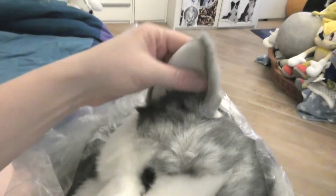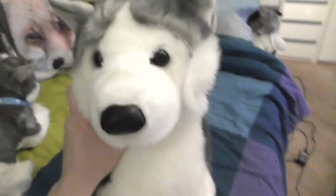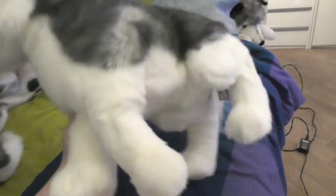Oh, she has a very pretty face and really large ears. I like the detail they put in her mouth too. Her little lips like this. She's really soft. Apparently, well, no, I don't really know if there are more than one models available of Nadia. But Barker is a bit darker, apparently. Oh, she has nice paws as well.